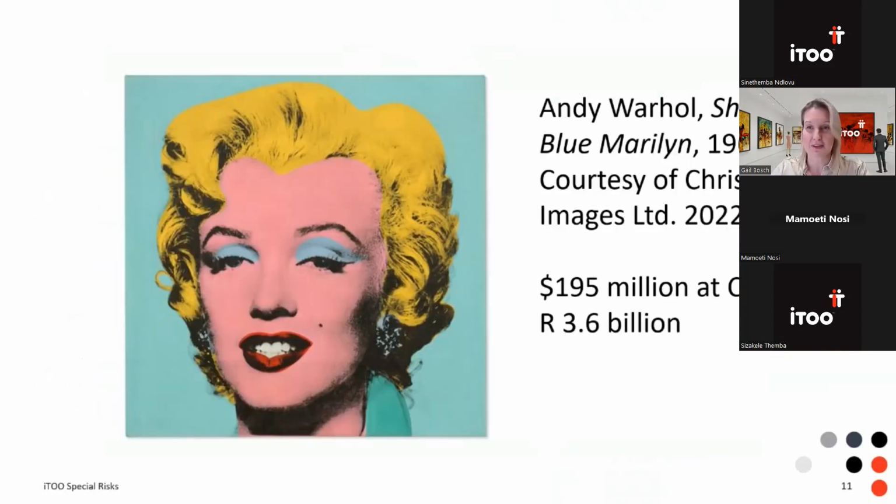Okay, now I'm going to go through some of these record-setting auctions. So here we've got Andy Warhol's Shot Sage Blue Marilyn, and that became the most expensive 20th century artwork ever sold at auction. The work fetched $195 million, and it's become the second most expensive work on the auction market, behind Leonardo da Vinci's Salvator Mundi, which sold for $450 million.